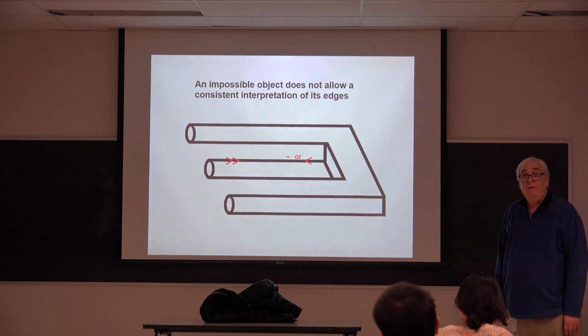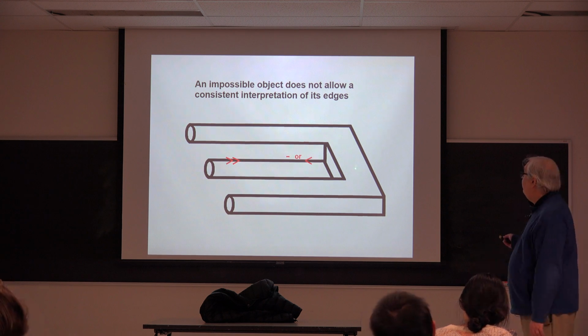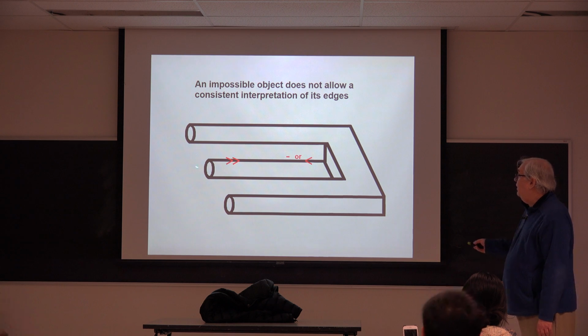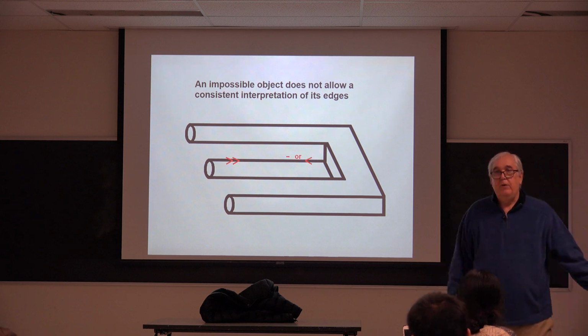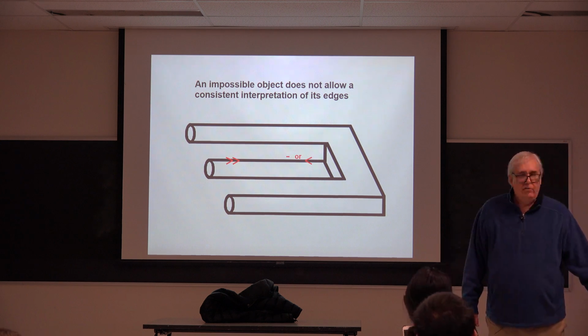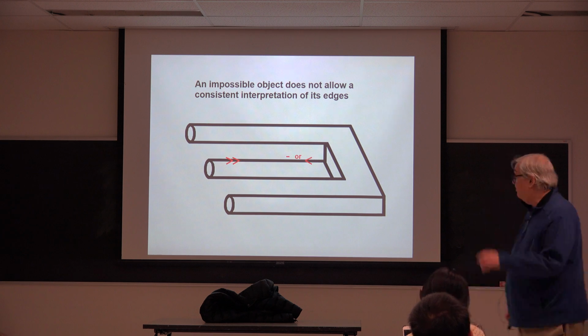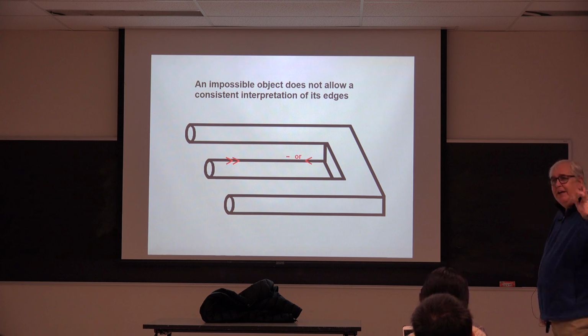But now what happens when we put them all together? All right, so there is no interpretation of this vertex that's compatible with any interpretation over here. And this is a classic example of an impossible figure. In fact, this one has a name. It's called the Devil's Pitchfork. This was invented back in the 50s by a guy named Penfield.